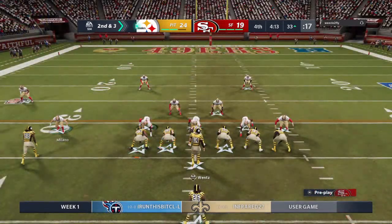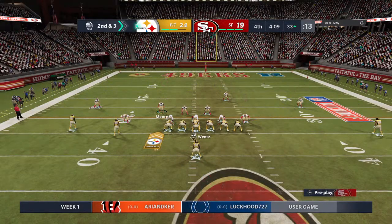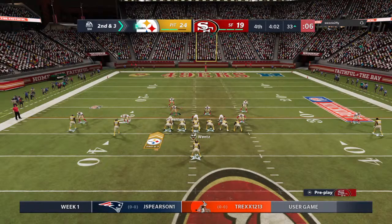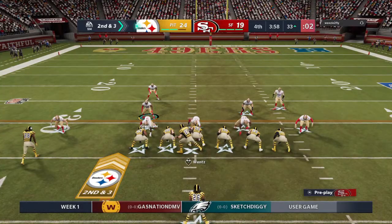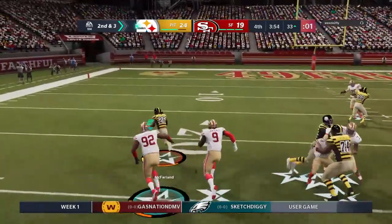So they'll come up after the gain of 7 on a 2nd and 3. Mike 17. All day, just like that. They'll try and run some clock here as they keep it on the ground.